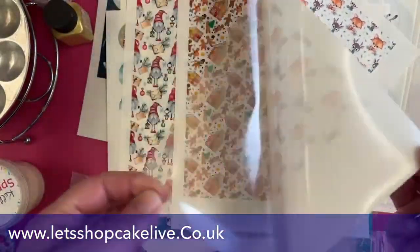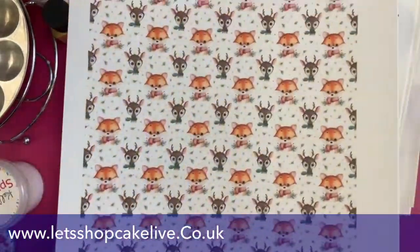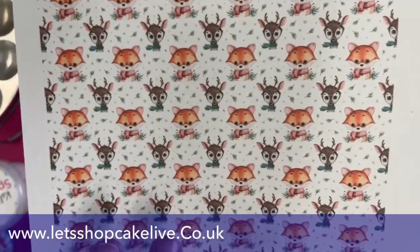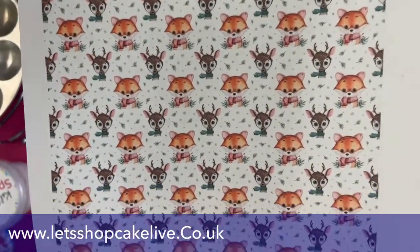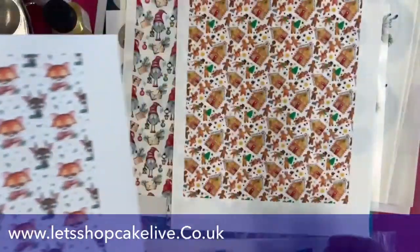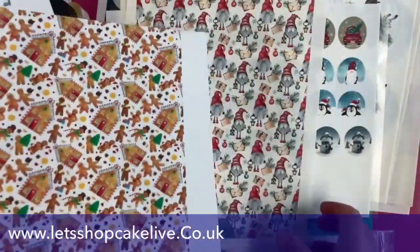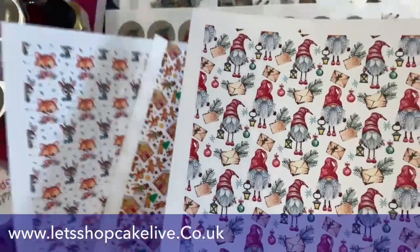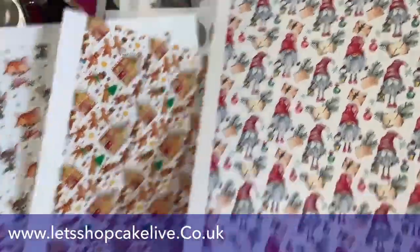But again, you just peel them back and you cut them out and they are edible. But they're very, very pretty. And this to me is very much like baby's first Christmas, that kind of thing, or just that whole cute thing. But it's very, very sweet. So the sheets are the Gingerbread Men, the Gonks, and the Little Deer and the Fox at the moment. Okay.